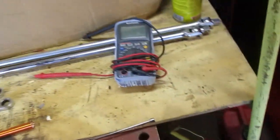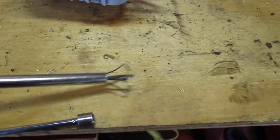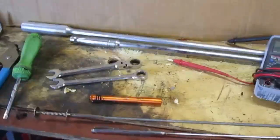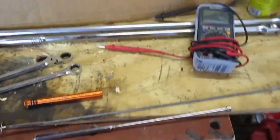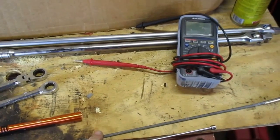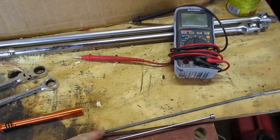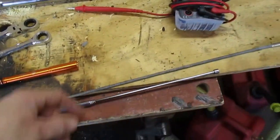And along with that goes the grabber tool. Same purpose. Grabbing a stuck thing that you dropped, or nut, bolt, socket, screwdriver, you name it. Get yourself one of them. I use these all the time. Not so much because I'm always dropping stuff, but because it's easier to grab stuff with this when you do.